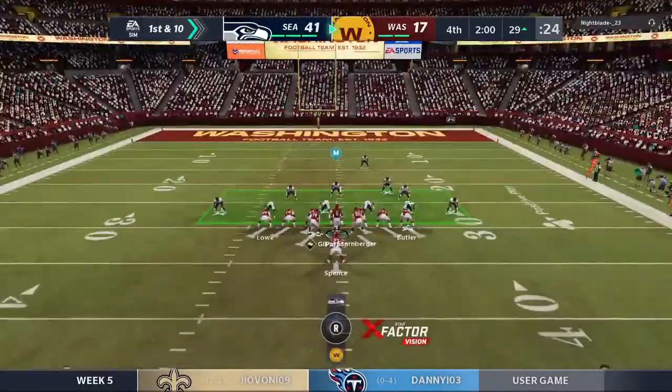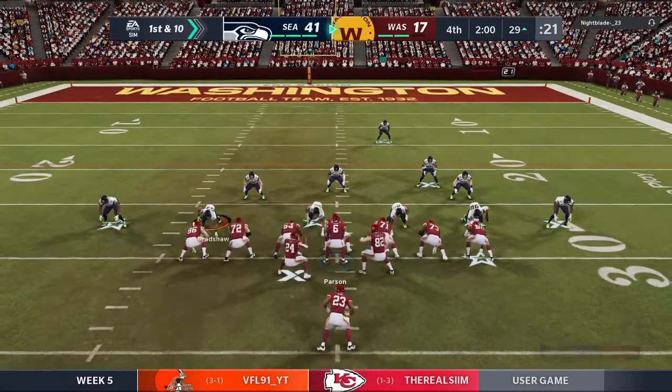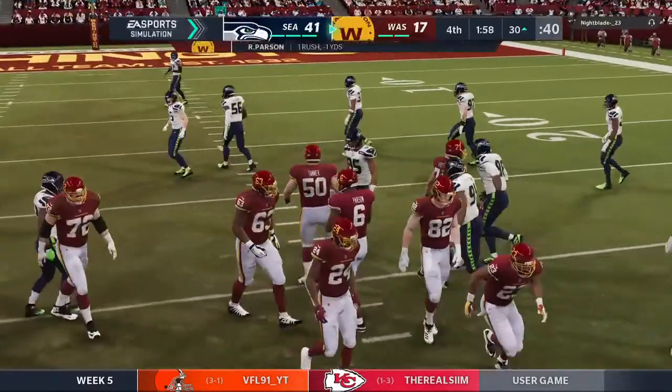So it's Washington with the football here as we welcome you back. And let's see what they've come up with offensively after having time to talk it over.